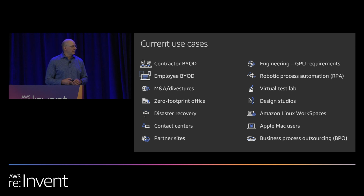So current use cases, I mentioned BYOD. BYOD remains our primary use case. A majority of our users are contractors in that environment, as I mentioned. And that's where we launched, and that was our focus. But over time, as people became much more familiar with the service, a lot of other interests started to grow. So did our use cases.